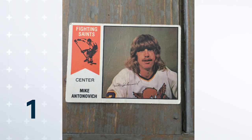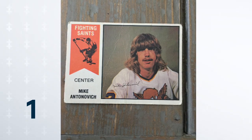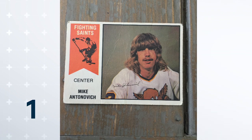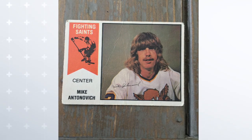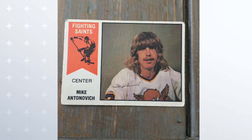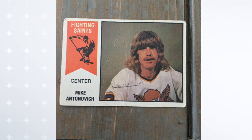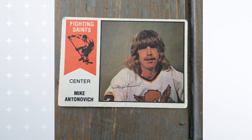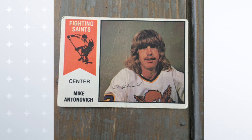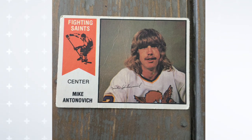That is Mike Antonovich from Minnesota. Played for the Minnesota Fighting Saints. Speedy forward. Currently a scout in the National Hockey League. He filled me in on the details on this card once upon a time. Went into a scouting meeting, and the boys had the old overhead projector. They projected this card up onto the wall. In the words of Mike Antonovich, these are the exact words he told me in my first book, Hockey Card Stories: I want to find them and burn them all.